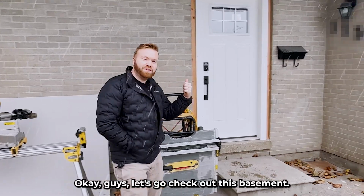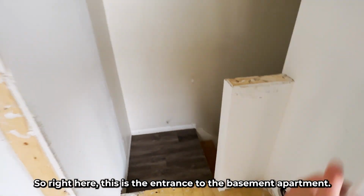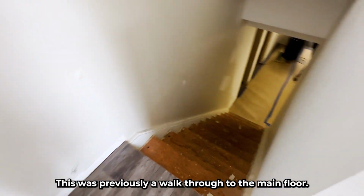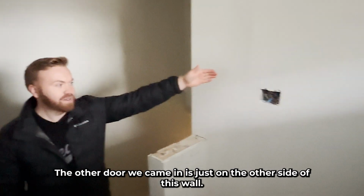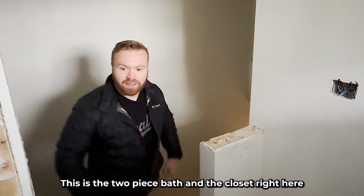Okay, guys, let's go check out this basement. So right here, this is the entrance to the basement apartment. This was previously a walkthrough to the main floor. The other door we came in is just on the other side of this wall. This is the 2-piece bath and the closet right here for coming downstairs.